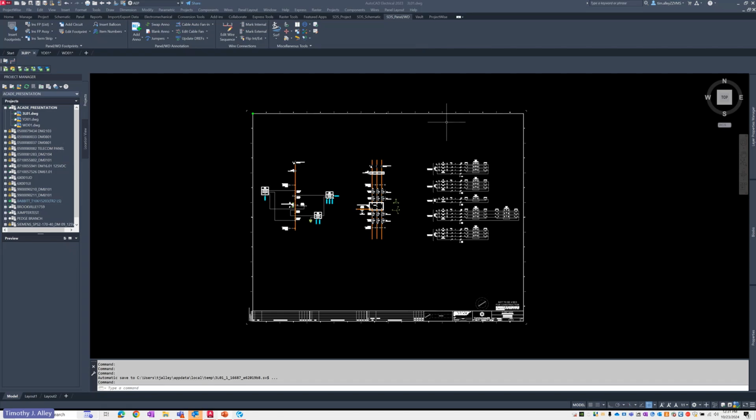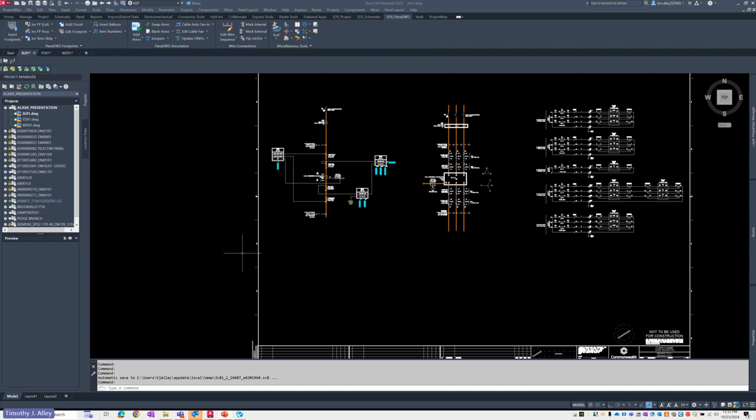So that was the end of my presentation. Now to the demo part of it. For simplicity reasons, I've combined these three drawings into one so that you can see them. Normally, I would expect that your one line would be a separate drawing, your three line would be a second drawing, and then your CTs are shown on a third. Now, some companies I know like to show their CT circuits on the three line, and that's certainly possible. But in this case, we just chose to show these CT circuits separately on a different drawing.